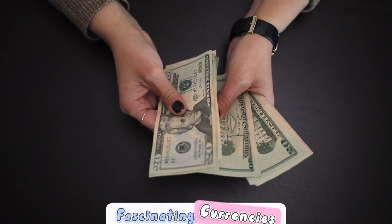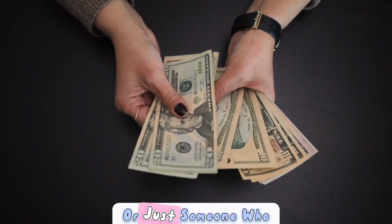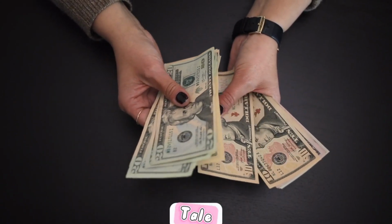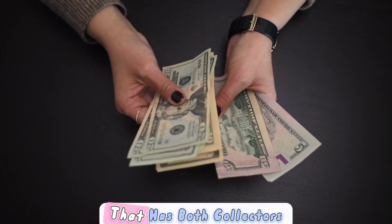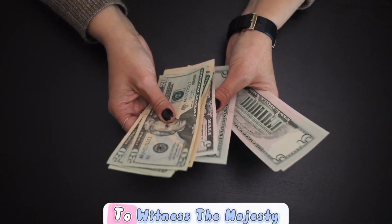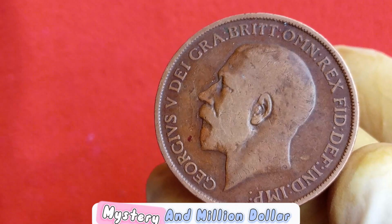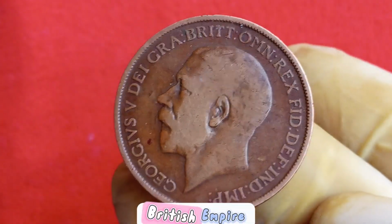fascinating currencies. If you're a coin collector, a history enthusiast, or just someone who loves a good treasure tale, buckle up, because today we are diving deep into a numismatic legend that has both collectors and historians spellbound. Ladies and gentlemen, prepare to witness the majesty, mystery, and million-dollar intrigue of one of the most iconic coins ever struck under the British Empire.